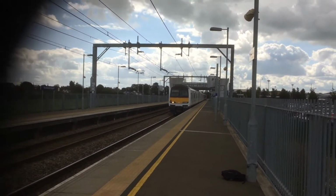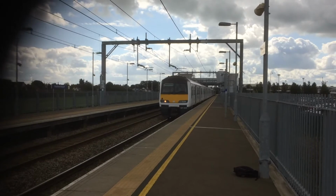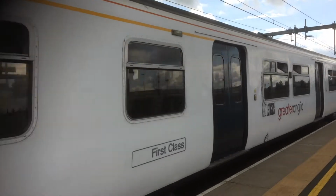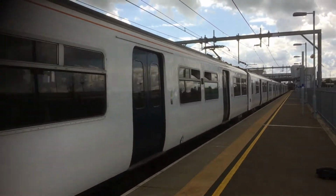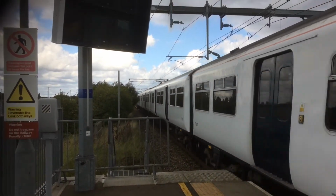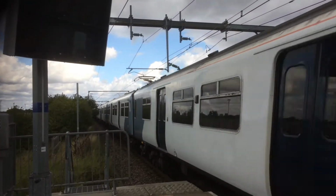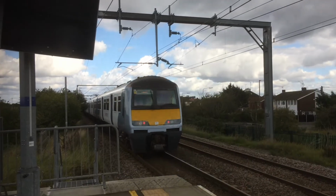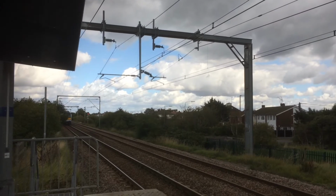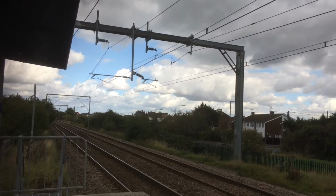Here we go. That's on 210, thank you very much. 321-328 on the rear. We seem to have a strange moving plane that seems to have missed the runway for some strange reason.